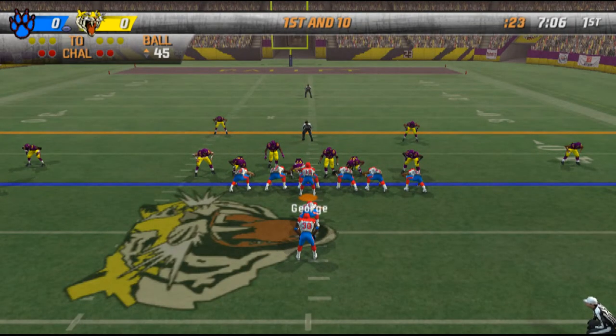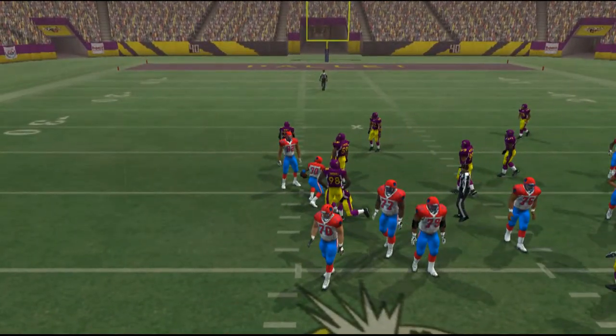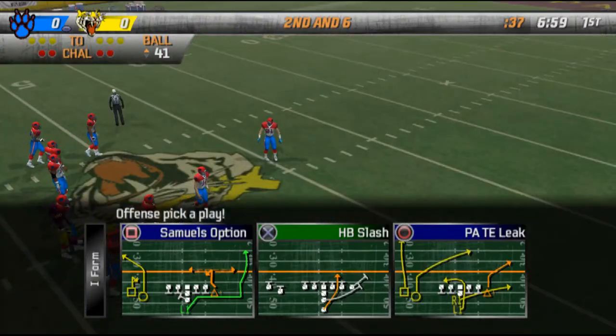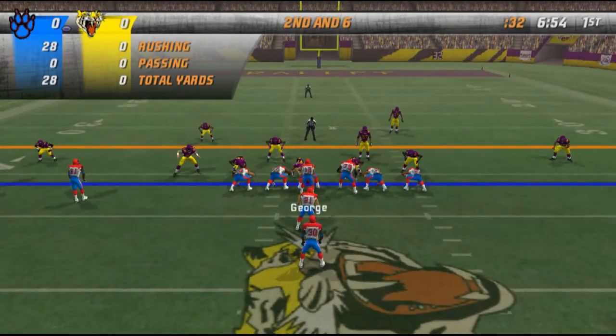They'll go from the I formation. Hut. Hands it off. Hilliard is there for the tackle at the 41. I know they didn't get much, but it's all about making the defense respect the fact that you're willing to run. Second and six coming up here, 41-yard line.